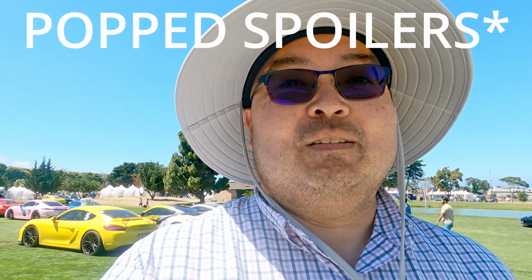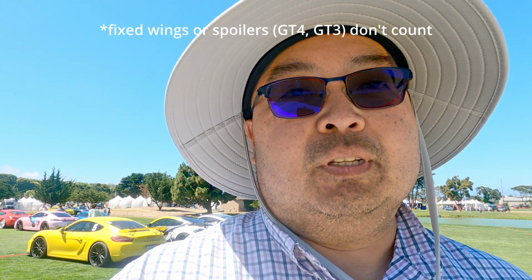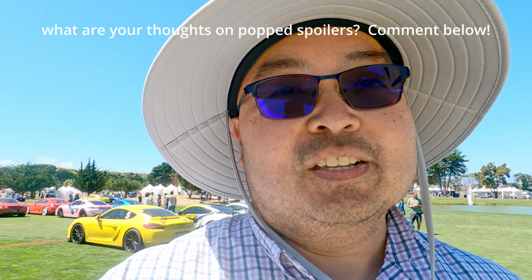The other thing we're gonna look for is anybody with a popped spoiler. So that means any car that has an automatic spoiler that normally comes up when you reach freeway speeds, but there is a button that allows you to pop those wings up. And some people like to pose a little bit with their wing even when they're parked. So we're gonna look around and see if we can spot anybody who has their wing popped.